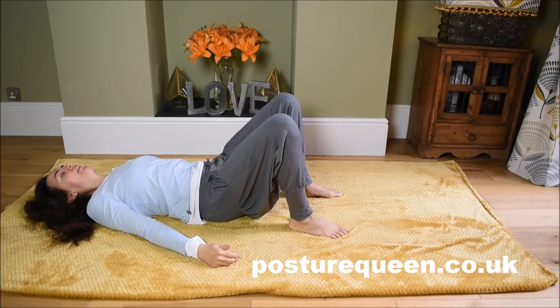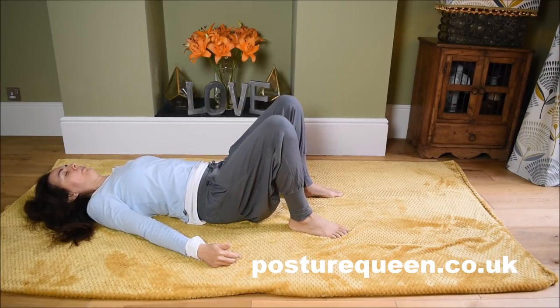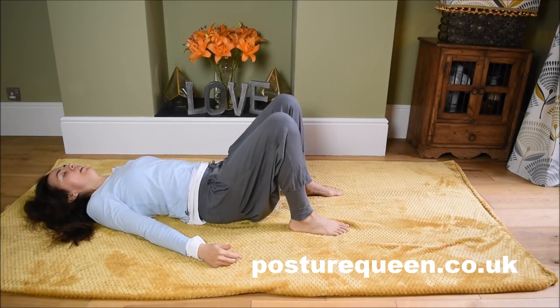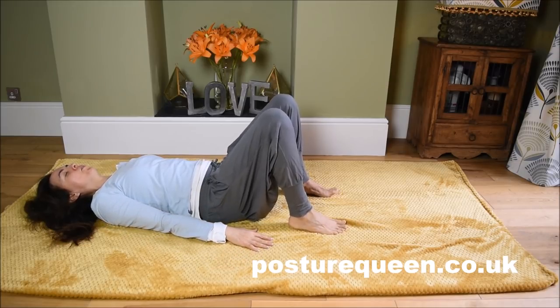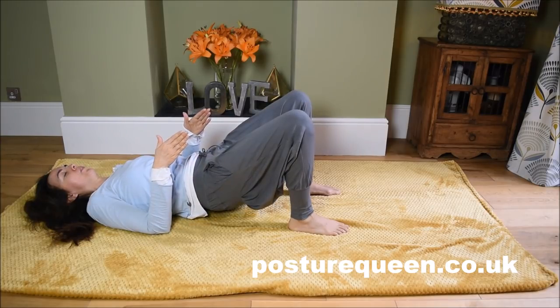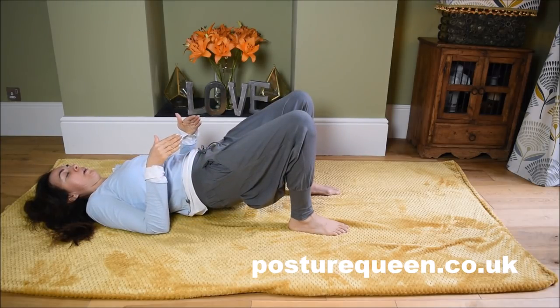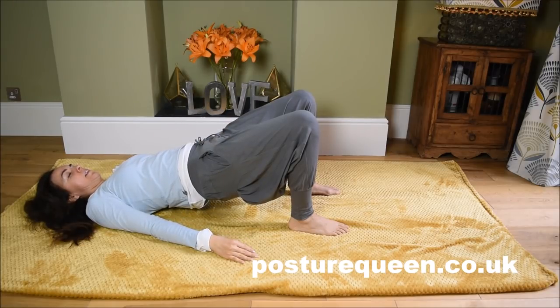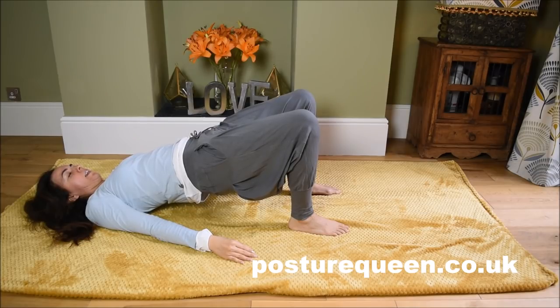Okay, and then let this go. Stay here with the feet on the floor, knees up. Sense yourself a little bit as you lie here. Now we're going to press both feet on the floor and lift the pelvis away, extending the knees, both knees at the same time. Extend the knees away and lift the pelvis as high as you can go comfortably without forcing anything.